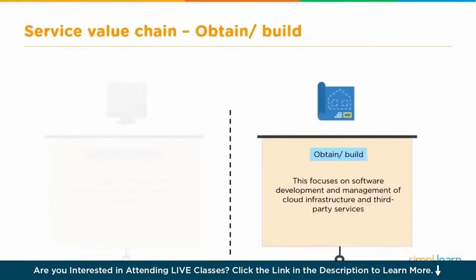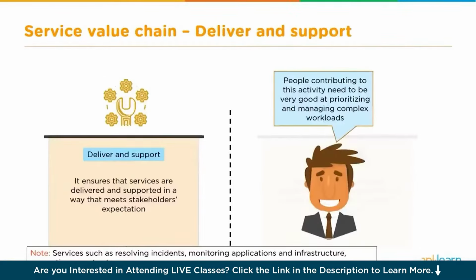Obtain and build focuses on development and management of the infrastructure and applications. Obtain means you acquire resources and components, infrastructure components like servers, storage, databases or application platforms, testing platforms. You acquire, you test those, you make them ready, you set up the environment required for creation of services and transition of services. You obtain and build. Then further you deliver and support.